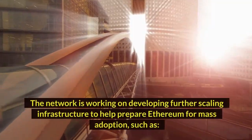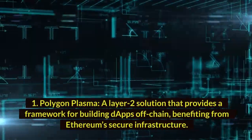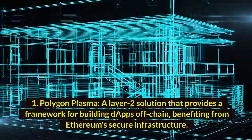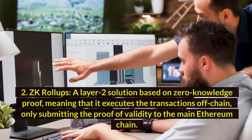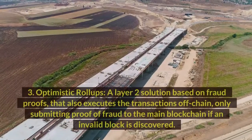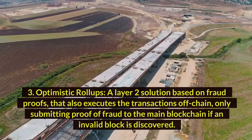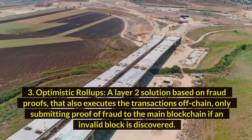The network is working on developing further scaling infrastructure to help prepare Ethereum for mass adoption, such as Polygon Plasma, a Layer 2 solution that provides a framework for building dApps off-chain, benefiting from Ethereum's secure infrastructure. ZK Rollups, a Layer 2 solution based on zero-knowledge proof, meaning that it executes the transactions off-chain, only submitting the proof of validity to the main Ethereum chain. Optimistic Rollups, a Layer 2 solution based on fraud proofs that also executes the transactions off-chain, only submitting proof of fraud to the main blockchain if an invalid block is discovered.